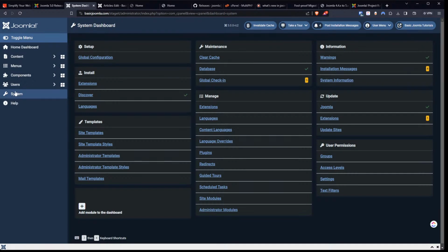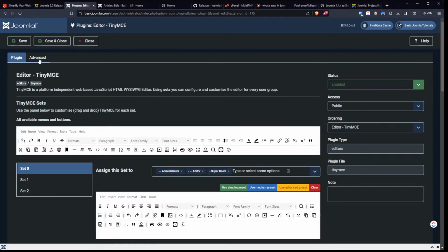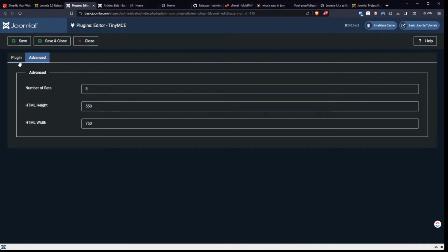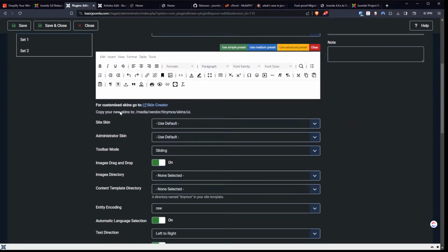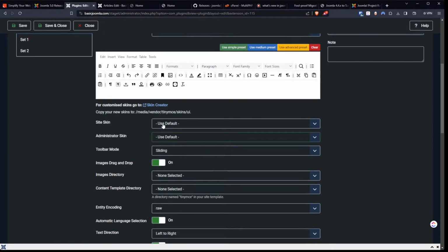Well, of course, this isn't a default install either, right? Oh, yeah, that's true. Manage plugins, TinyMCE, advanced, skins. Where do we do skins? Oh, here we go. Site skin default. Are you in the right group? I think so, the one for administrator here set 0. Okay. Yeah. Site skin. Well, let's just switch to TinyMCE 5. That's okay.